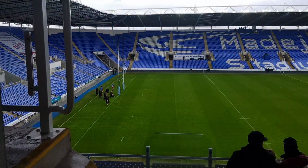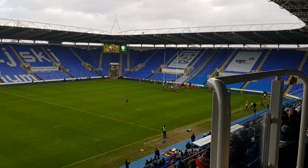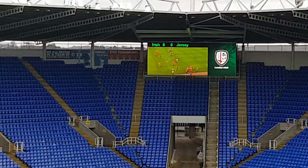Into the top tier of the stadium, and here is today's view. Early impressions of the Madejski? Impressive. Top quality facilities with plenty of room for big crowds with a capacity over 24,000. Irish are ahead by the time I've arrived.